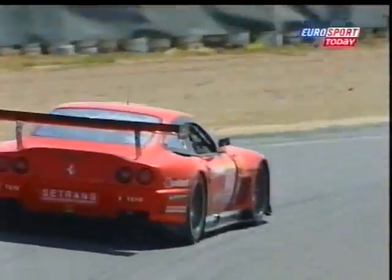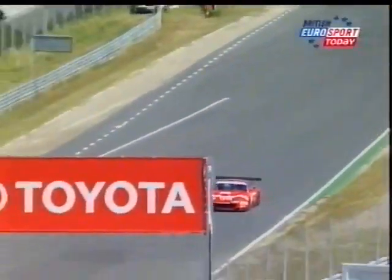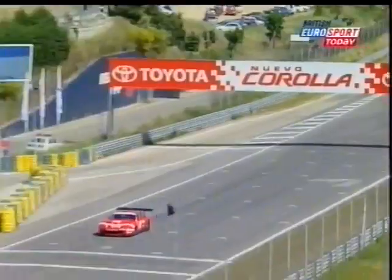Don't forget, at Brno last year, it was a Ferrari victory. The ProDrive Ferrari winning in Brno 2001. And the two Belmondo Vipers, second and third on the podium. A Dunlop 1, 2, 3. Can they repeat that performance here?